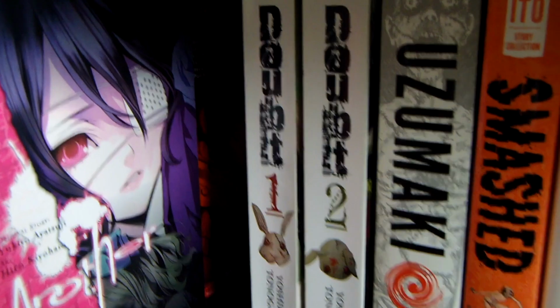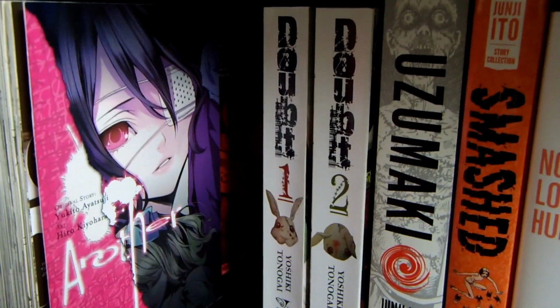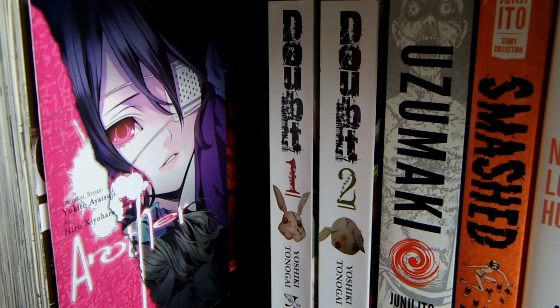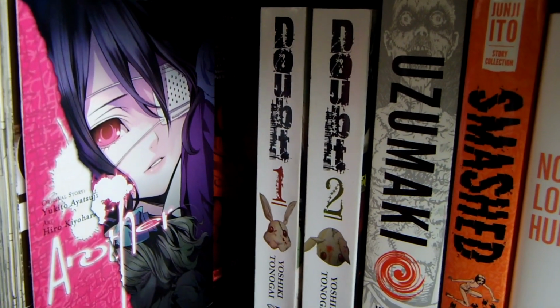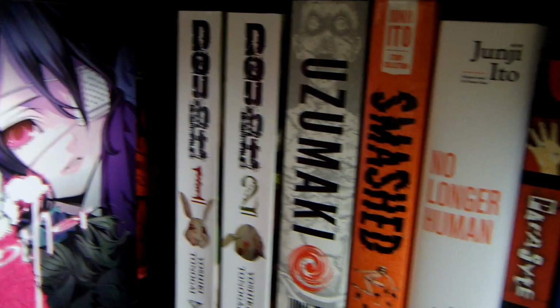Next to that I have Doubt Volumes 1 and 2, that's completed. I compare it to Saw, the manga. It's not amazing, but it's entertaining for the most part, so if you're looking for something a little bit more gory and a bit more like a slasher movie, then that's a good shout.